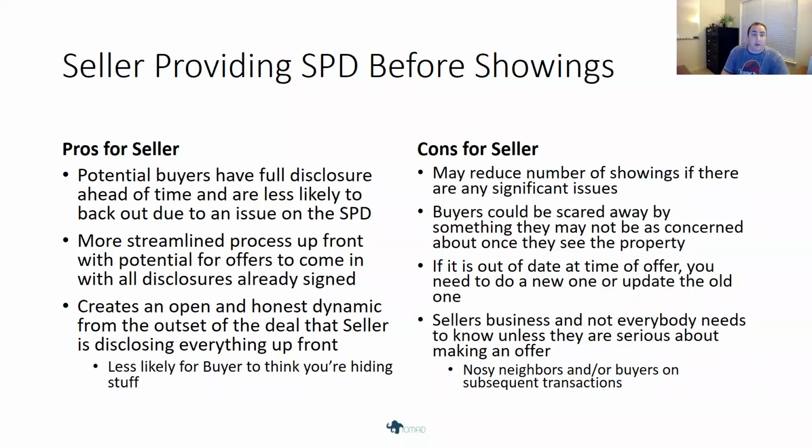Okay? So what are the pros and cons for a seller providing the seller's property disclosure before the showings? Here are some pros for the seller. Potential buyers have full disclosure ahead of time and are less likely to back out due to an issue on the seller's property disclosure later. So that's a pro for the seller, for giving it to you before you go on a showing, okay? It's a more streamlined process up front with potential for offers to come in with all disclosures already signed. So that's a benefit for the seller.